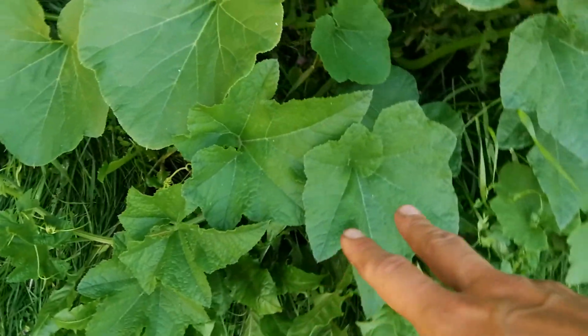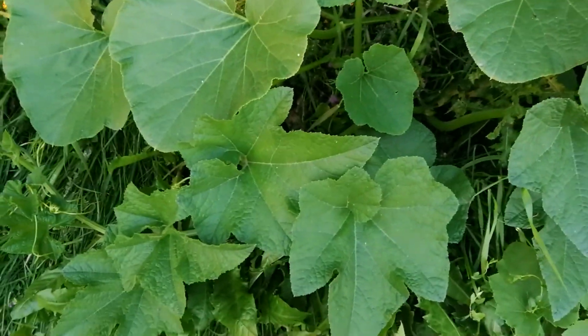Oh yeah, and so this one for sure is different. I had planted one squashy. But you can tell, clearly those are different leaves. So I'm wondering who and what it will be. Nothing coming in on it yet? No.